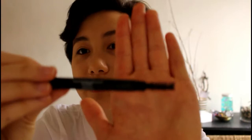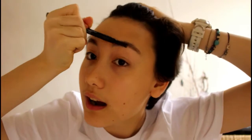Let's use the spoolie. I didn't know what it was called until recently. And my camera seems to not be able to focus. Whatever. You know what a spoolie looks like, I think. It's basically a little brush where you brush out your eyebrow hairs. And I should be looking into my phone camera. Ah, this is going fantastically well.